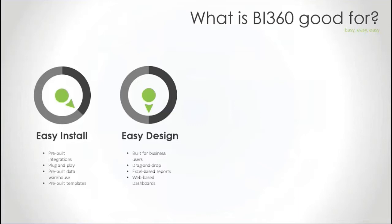The main categories of users are what we call viewers. These are the end users. And all they have to do is run reports with a parameter. And once they run the report, it will populate the report with real-time data from Dynamics. Our super user interface is for business users. So if you know how to use Excel, you'll be able to learn BI360 in basically 1 day.